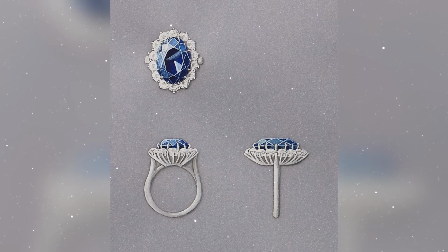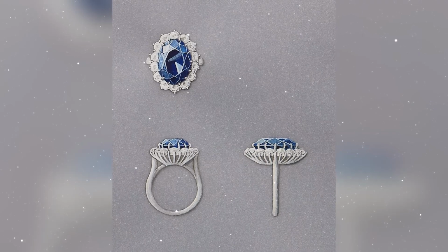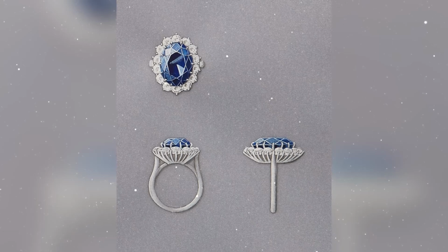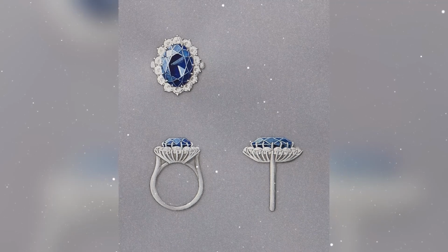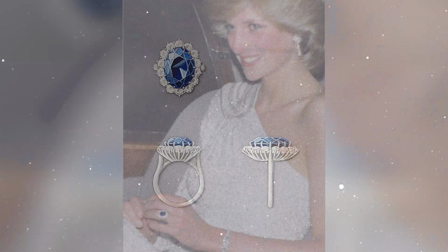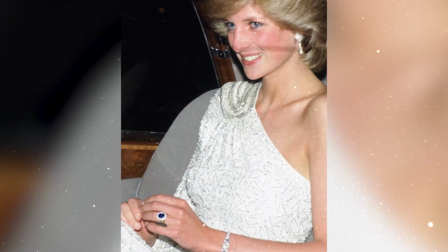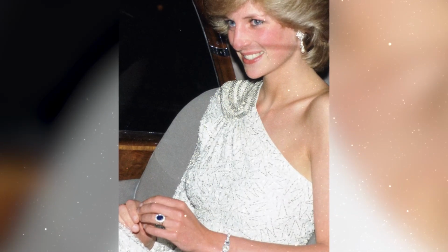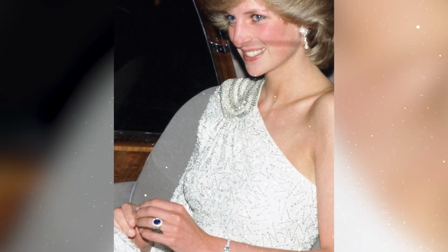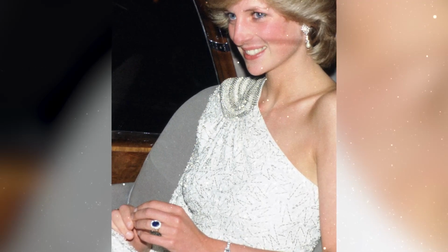At that time, Diana's choice was somewhat unusual, since the ring was not a unique order but was part of the regular Garrard collection and was available for purchase, albeit at a considerable price. However, it was this ring that captured the heart of the future princess. It became an integral part of her image and one of the most copied pieces of jewellery in the world.